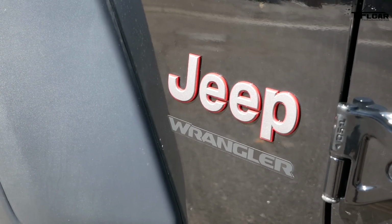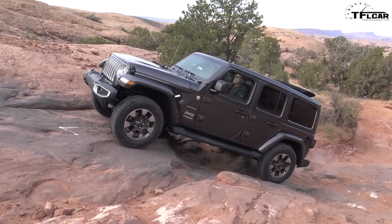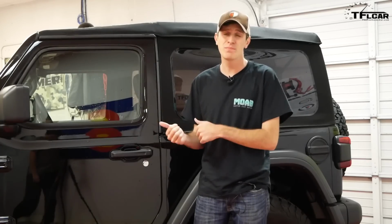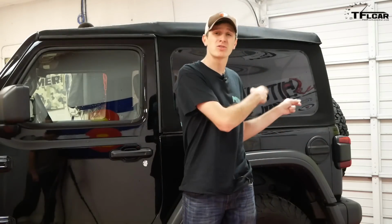Okay, some basics. So this is a new Wrangler JL. There's two configurations. There's this, the two-door Wrangler, and then there's the four-door Wrangler Unlimited. So the gist of it is the two-door Wrangler is going to be about $3,000 to $3,500 cheaper than the four-door, but if you have a family, if you need to use those rear seats on a daily basis, that four-door Wrangler is the one for you. Also, the trunk in this two-door is about the size of a large toaster, so if you need to haul anything more than about yay big, the four-door is also the one to go for.